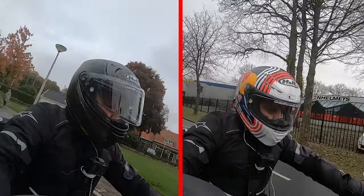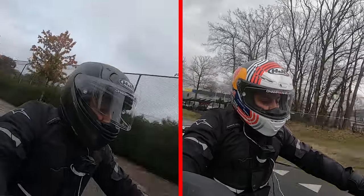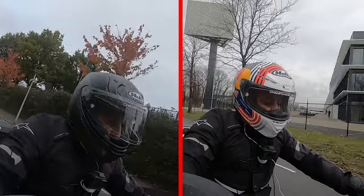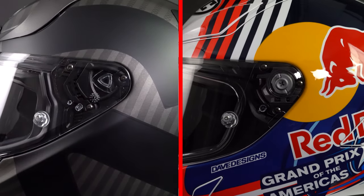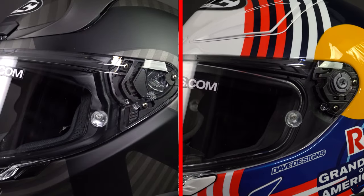At the end of the day, what matters is how they perform on the road. And according to our tests, they both managed to keep the temperature inside the helmet the same as the outside temperature. So no real difference in performance during our road test. Now onto the visors. Both of them have entirely different visors and visor mechanisms, but to be honest, you end up with the exact same features.